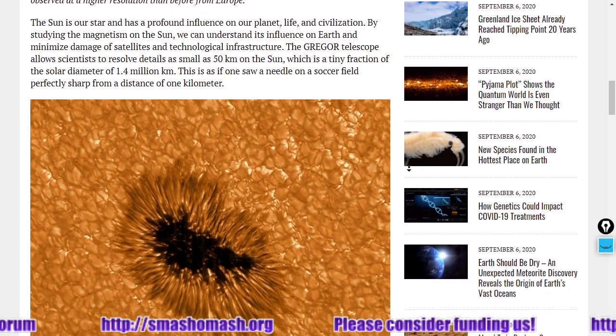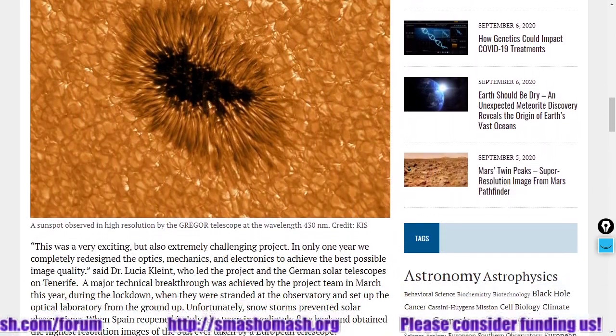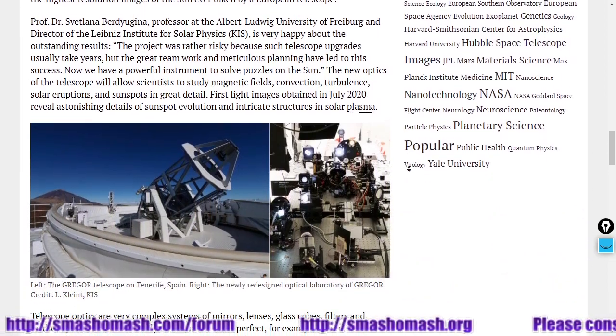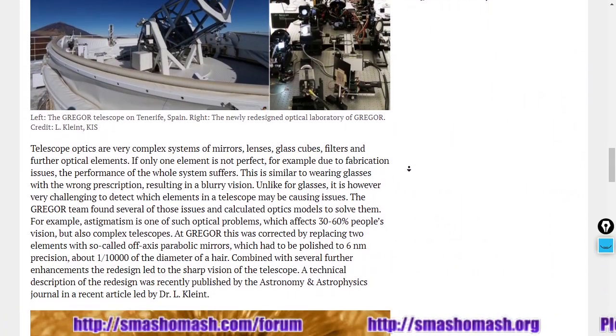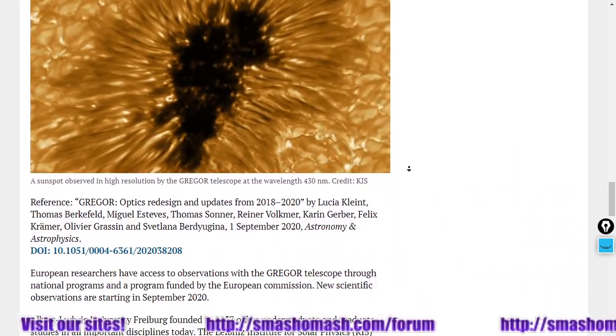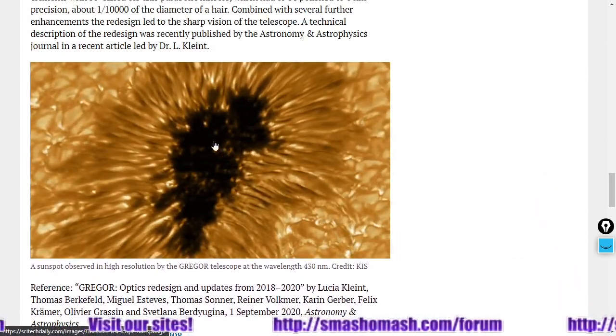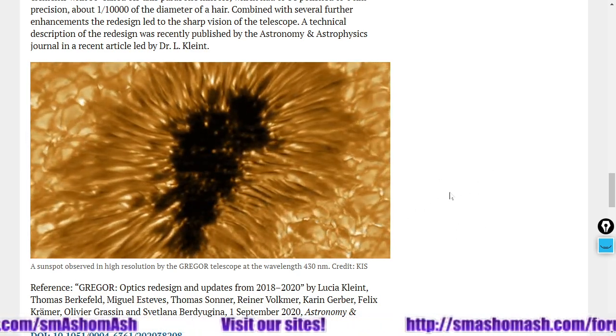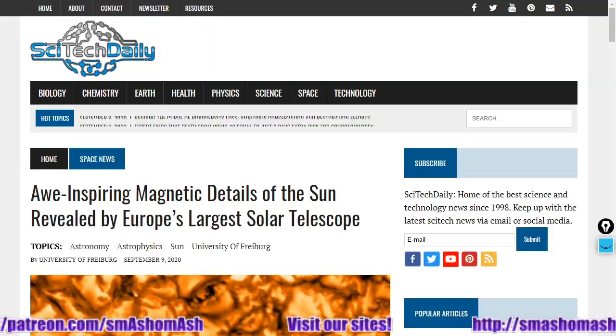It's very difficult because telescopes can contain a whole bunch of different optical parts that need to be polished to a 10 nanometer level of perfection, as well as perfect lenses and all sorts of other issues with error correction. And you can even see a little bit of atmospheric waving here because this is a ground-based telescope. And what else do we have?